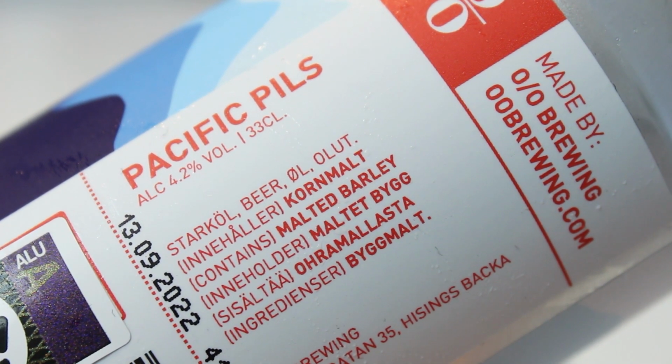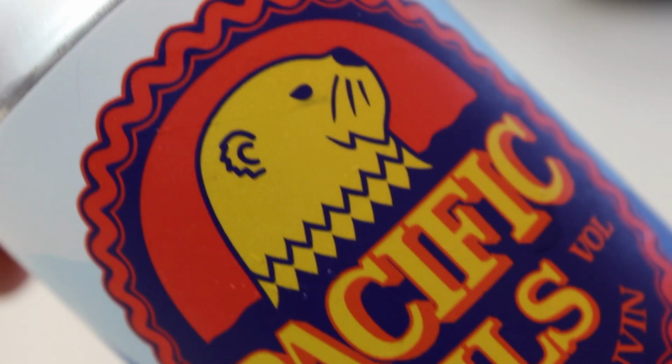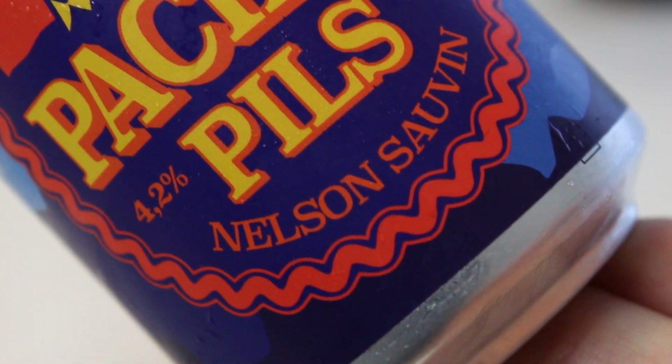I know this has been done before by a few brewers, and I know it's kind of a thing where you play around with Southern Hemisphere, specifically New Zealand hops in lagers. But I think that can work out really well. You can do awesome lagers using modern hops instead of traditional hops, but the big thing is being gentle with it. Don't go nuts with crazy dry hopping amounts. Just more subtle dry hopping, so that it's still a well-balanced lager and not like an India Pale Lager instead. But OO set out to do this Nelson Sauvin dry hopped Pilsner called Pacific Pils at 4.2%.